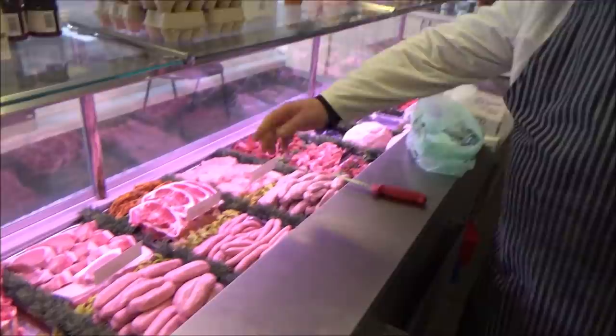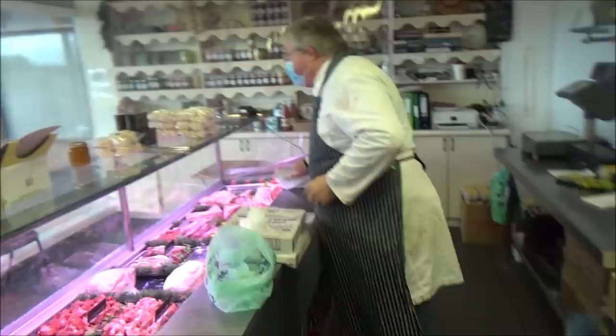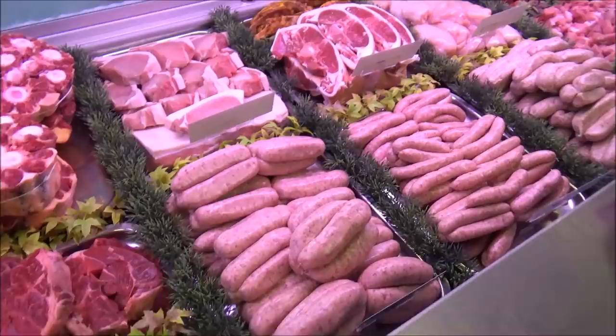What have we got sausage-wise then? So we've got our traditional Perry's porkers. Well, I'll have half a dozen of those. That's perfect. Let me get some paper and I can bag it all up. Look at this selection here. Plenty to choose from.